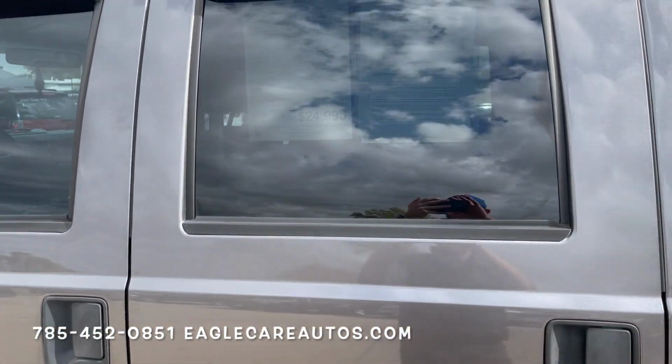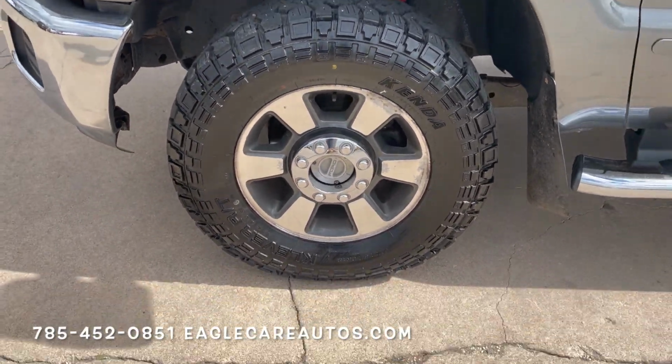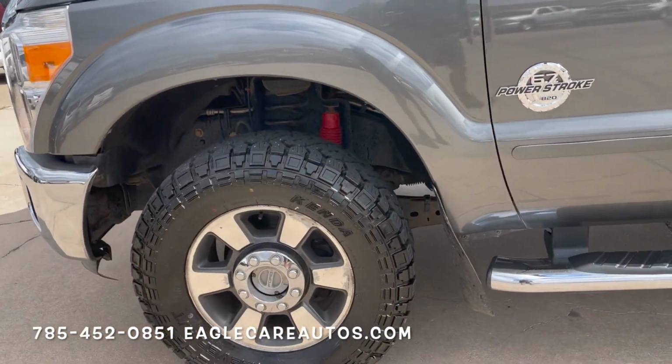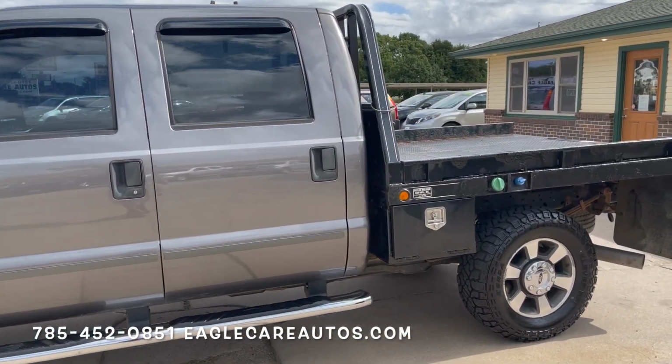So, as you can see, the cab and top end and everything there is in good shape. The tires are in good shape. They're very, very new still. Very nice, aggressive tire all the way around. A nice 18-inch XLT wheels on it. So just a sharp truck, but let's talk about this bed.